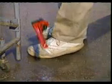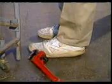Cuts, contusions, sprains, fractures. These are just some of the 90,000 painful and disabling foot injuries that occur each year. A foot injury can seriously impair your mobility, both on and off the job. Some injuries can even result in permanent disability.